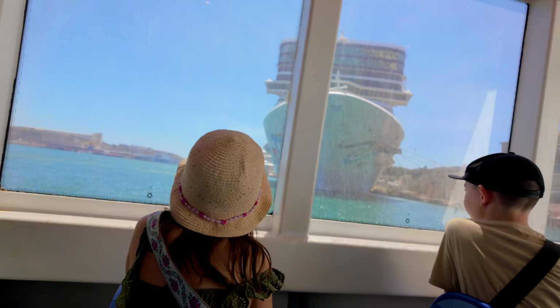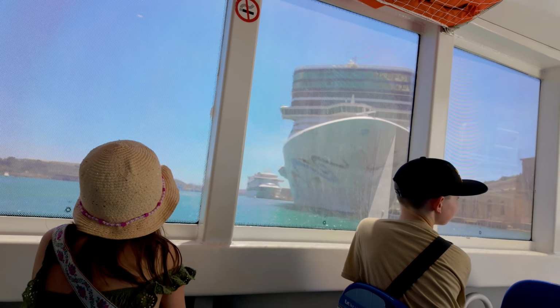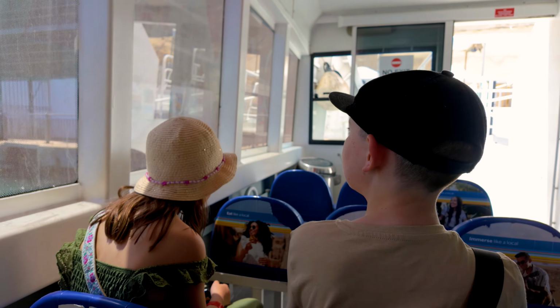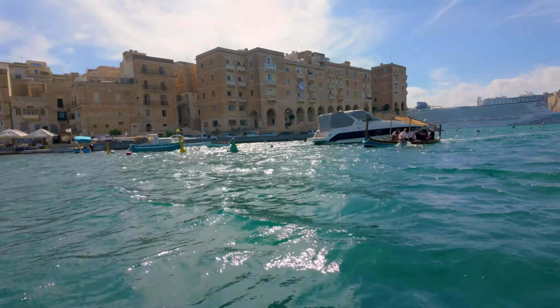To get from Valletta to the 3 cities, there are a couple of different options for crossing the water. There is a ferry shuttle service which runs frequently, and there's also traditional boats. We took the ferry in one direction and the more traditional boats back the other way. Both options were similarly priced.